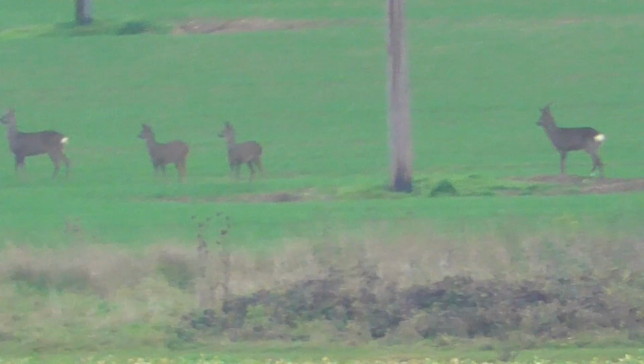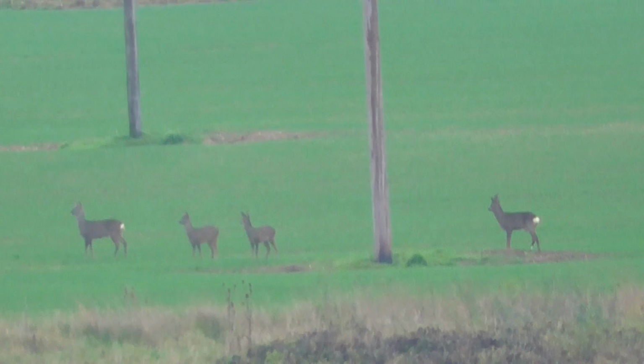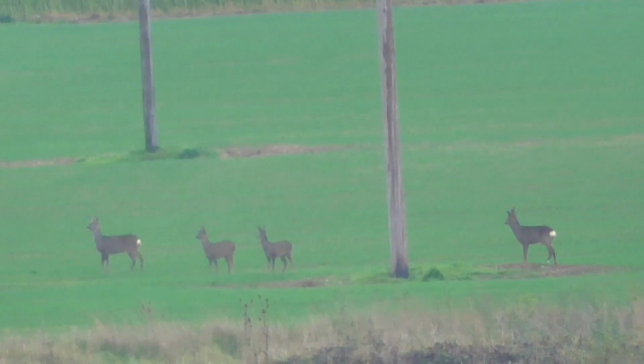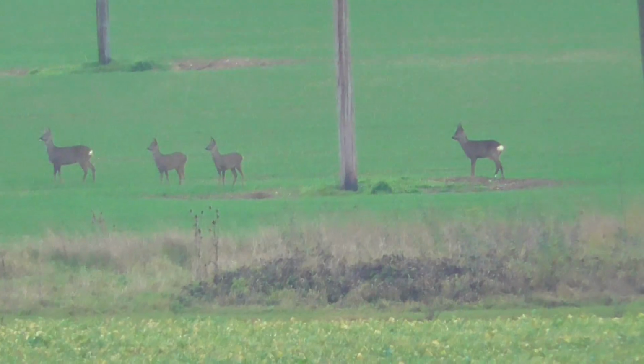That's something like 76 times zoom. That's 90, that's as much as I can do. I need to zoom out a bit just so they fit. Look at that, 4. Awesome. Never seen 4 together here where I am. I'm not going to give away the exact place.